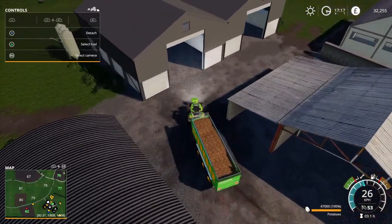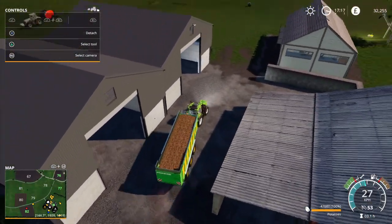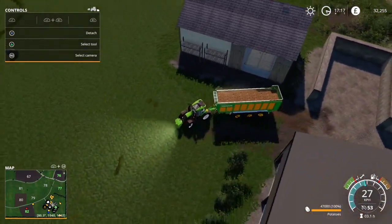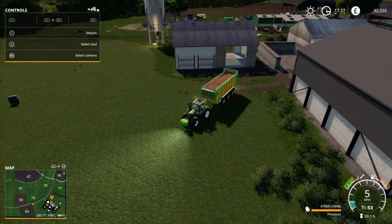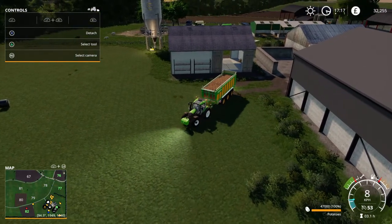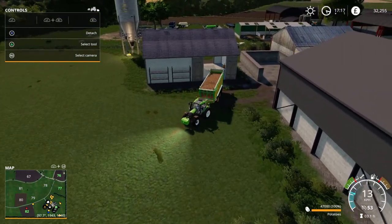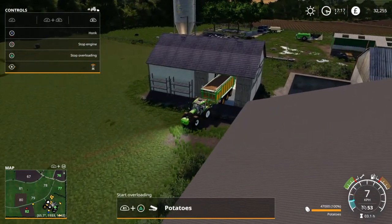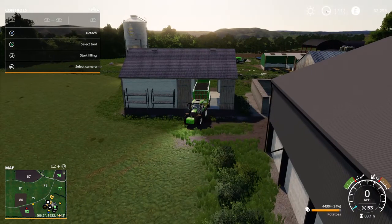And hopefully the shed will take them. I think it does take spuds anyway, or potatoes. Almost certain it does. We can dump them in here. Aha! So we'll dump these potatoes in here and we'll go get the planter.